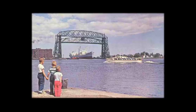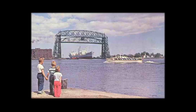I moved here in 1965 from Madison, Wisconsin, took a job with the city. At that time, they advised you not to touch the water and not to swim and even avoid boating in it because it was so full of pollution and debris and things from industries upstream.